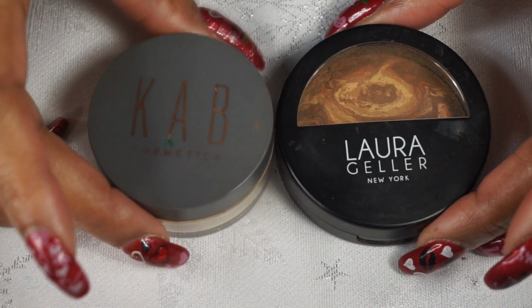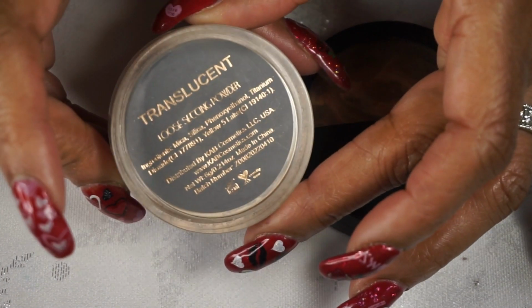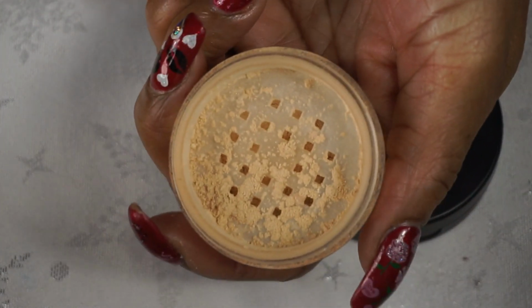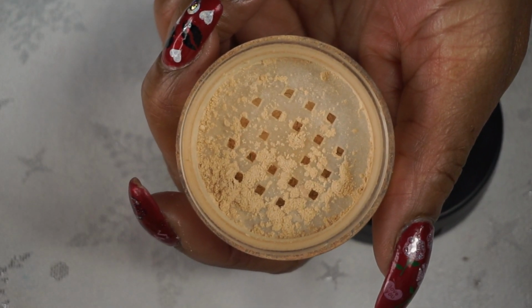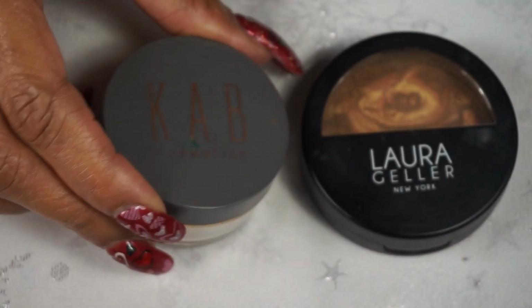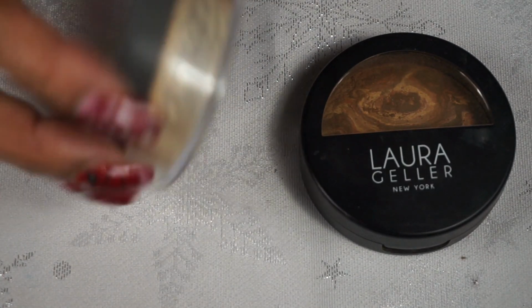For my powders, I have the Cab Cosmetics translucent powder. It's very nice. It smells like vanilla a little bit. Also, I have the Beauty Bakery one that's going to be coming up here. It smells like vanilla. But this is a nice translucent powder. I really enjoyed it a lot. And there's still quite a lot in here.